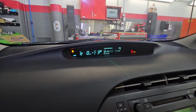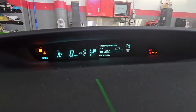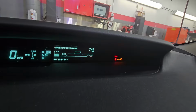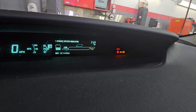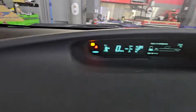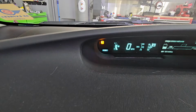Today we have a 2011 Toyota Prius with an ABS light on. Oh man, talk about bad timing, right? Imagine if your grandmother is going to Publix and she sees these lights set on her dash, she's gonna freak out. Well, in this video I'm gonna try to help you settle grandma's nerves. You're gonna be like, don't worry grandma, I know what the problem is, I saw it on YouTube. Junior helped me out with it.